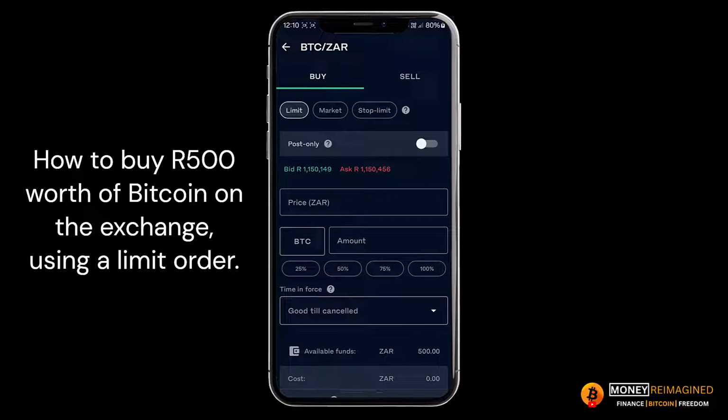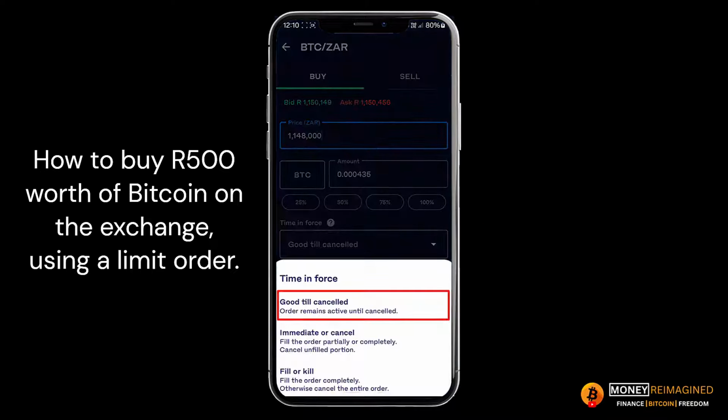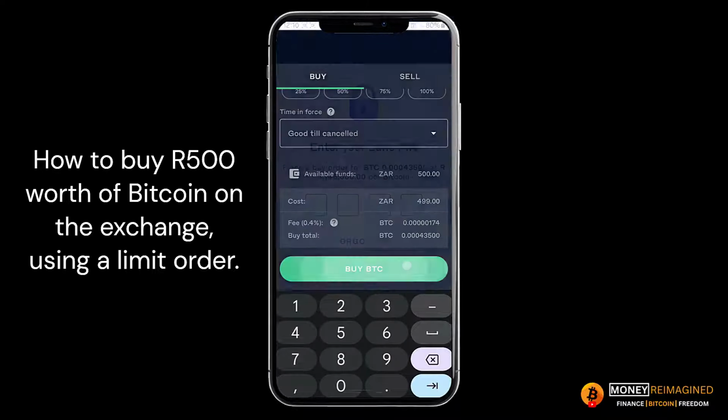Okay, now that the explanations are out of the way, let's quickly look at a practical example. We want to buy 500 Rand worth of Bitcoin on the exchange using a limit order to pay the lowest fee and get the most sats for our Rands. Let's click the green buy button on the Home tab. We make sure the limit order option is selected, hit the post only option and then set our order price. The current market sell price is reflected in red, and because we want our order to fill quickly, we set our buy price a little below that. We want to buy Bitcoin with our full 500 Rand, so hit the 100% button to easily fill the amount in. We leave the time in force option to the default setting and then hit buy BTC.